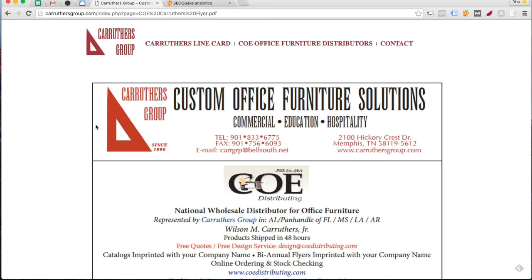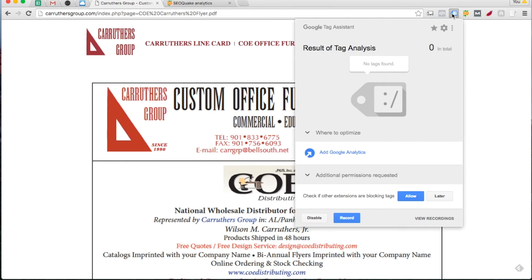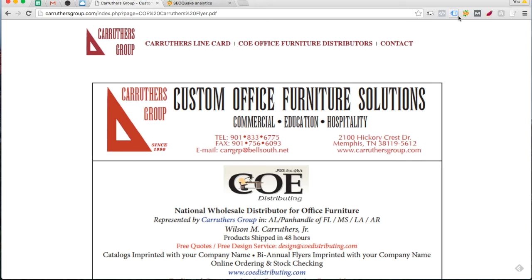I came back to your website here. We're going to look at two more things real quick. The first one is this little utility that I've got installed here. This is called a Google Tag Assistant. It scans the code of your website and tells me if you've got any Google tags installed. As you can see right here, it shows that you have 0 tags installed. That's unfortunate. I was really hoping to see one called Google Analytics.